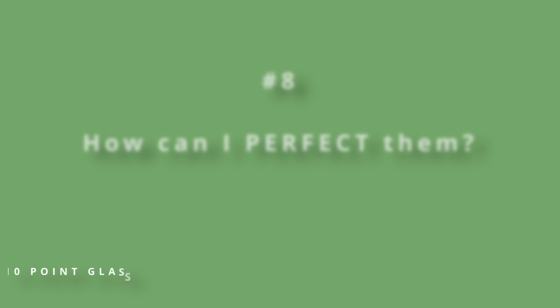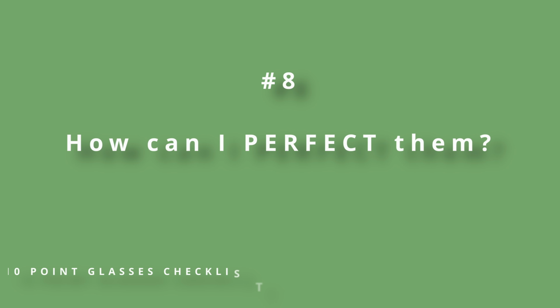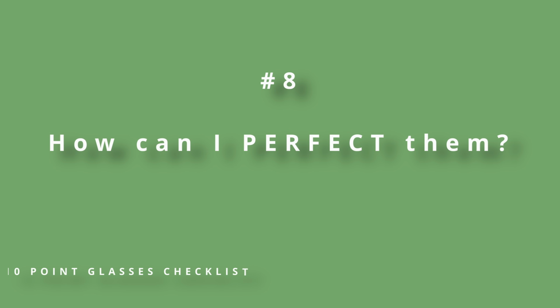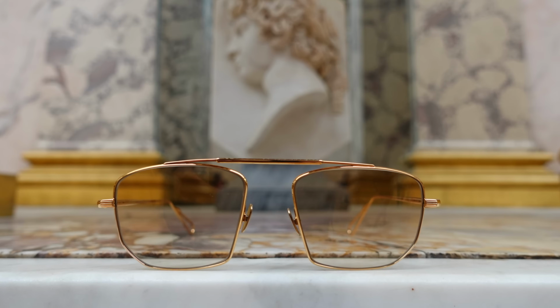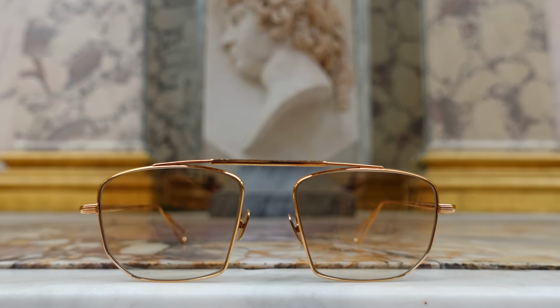So this one, I think, is another game-changing point, because most people spend a long time choosing their frames, and then that's where their brain switches off. But actually, choosing the frames is only 50% of the process. The lenses are also equally important, if not more important, because ultimately they're what you see through.